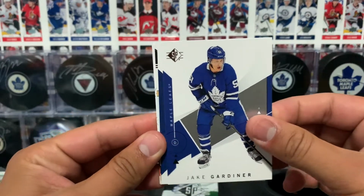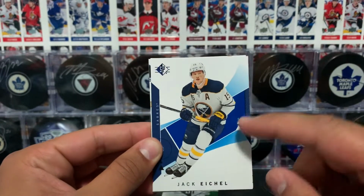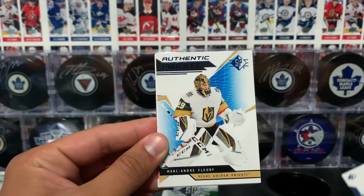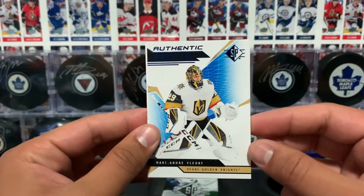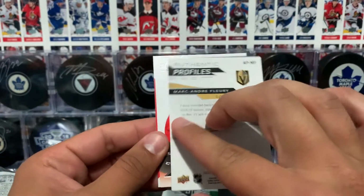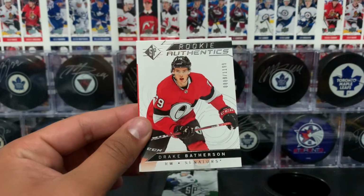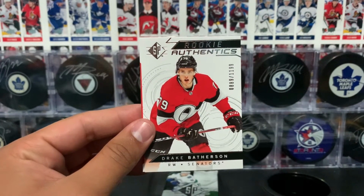So we've got a base here of Gardner, Eichel. This is the blue parallel, and he's got the A and the old number. And then we got Marc-Andre Fleury Authentic Profiles. That's a pretty cool looking card there. No numbering on that. And we have a Rookie Authentics numbered this time of Drake Batherson of the Sens.